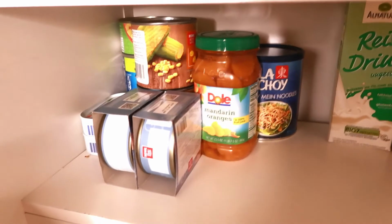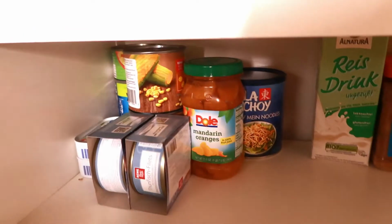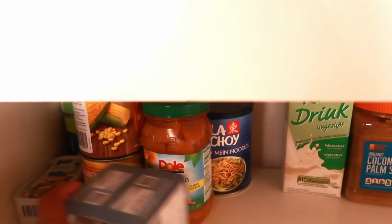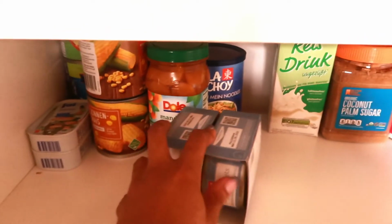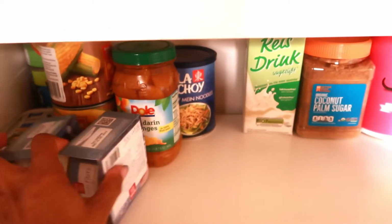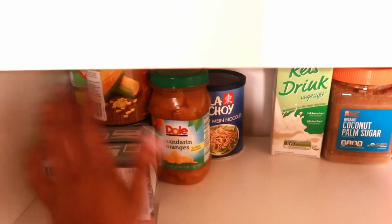And then right here on the end, I have the cans that are not able to fit in the door area, and I've got some back here in the back that I don't really use that often, so it's okay for it to be behind all this other stuff. And yeah, it just fits right nicely in this little corner.